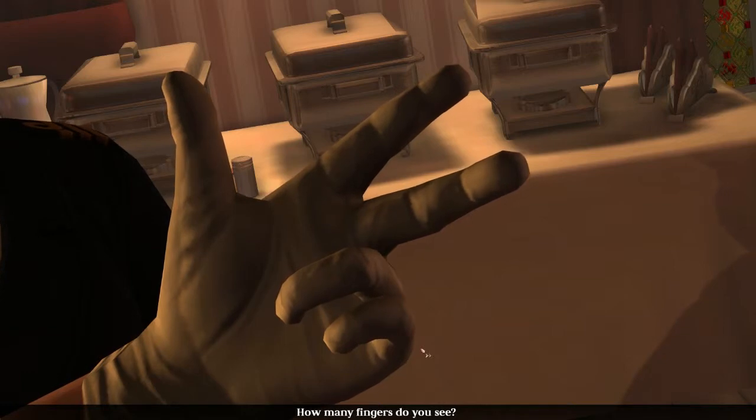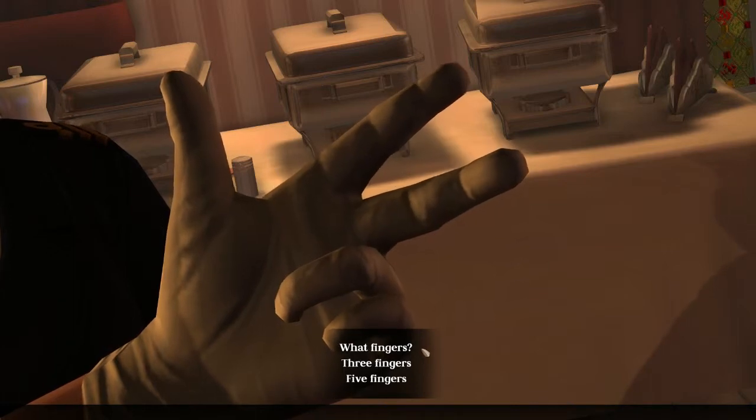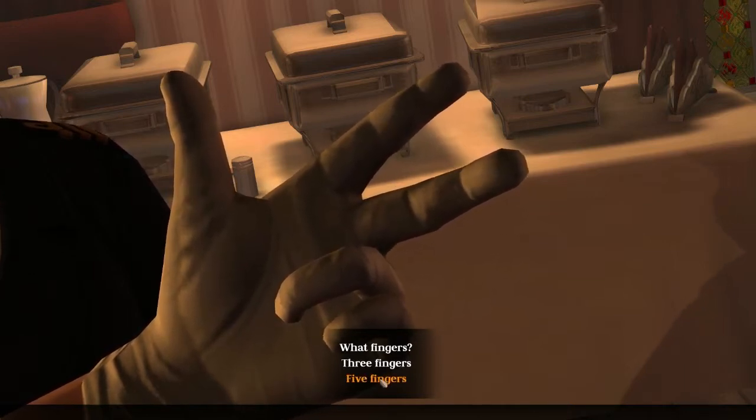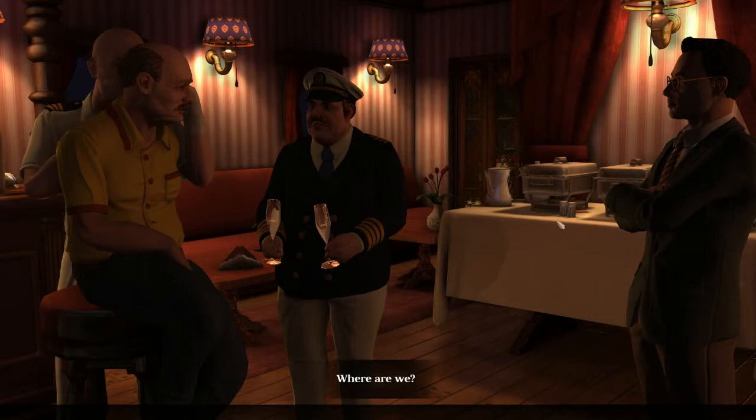How many fingers do you see? Man, that's a trick question. There's 5 fingers there. How many fingers am I holding up? 3. How many fingers do you see? 5. I see 5 fingers. 3 of them stretched out. Okay. Thank you.